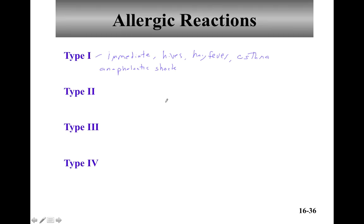Type 2 are antibody-dependent cytotoxic reactions. They take 1 to 3 hours to develop. And these ones would be if, say, during a blood transfusion, you are blood type A, but someone gave you blood type B, and you already have anti-B antibodies in your blood. So the type A person would have an allergic reaction, and all that B blood would become agglutinated.